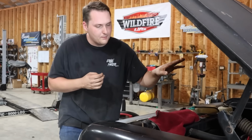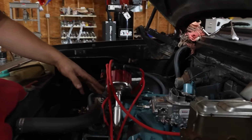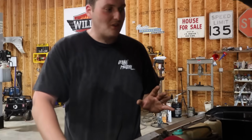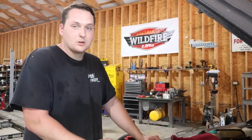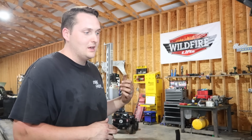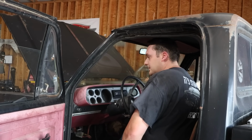So we have put the manifolds on. We've got this Quick Fuel carburetor on that has been on a couple of different builds. We're gonna see if it'll just fire up, kind of get a baseline, see where we're at after a couple years. I mean, we're hopefully gonna put it up on the lift. I don't think it has enough transmission fluid in it to even move. The throttle cable's not hooked up.